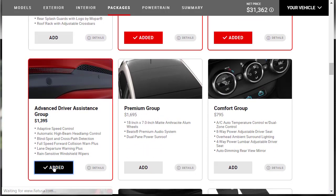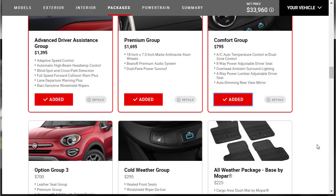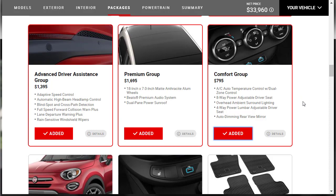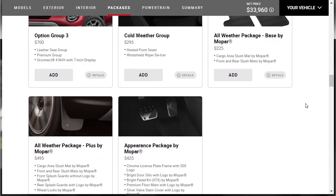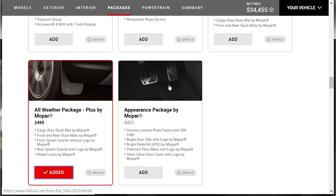Okay, yeah, you can get both of those. And then the premium group gives you the 18-inch wheels, the premium seats, and a dual pane sunroof. Comfort group, yeah, boy, you can really nickel and dime these cars up, can't you? Yeah, you can. I went ahead and got that comfort group that gave us the dual zone climate control and all that. I know I want the all-weather package. I wouldn't mind having the chrome pedals and all that. So at the end of the day, boy, yeah, it gets up there.